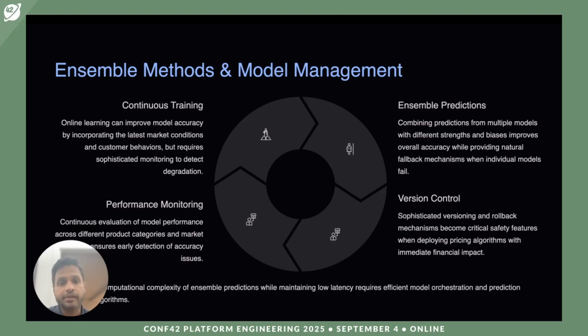Last but not least here, as with these models, we need continuous training. So how can we make our infrastructure robust enough to ensure that the models are getting the right feedback and are trained on a regular basis, so that we are making these predictions better and better over time.